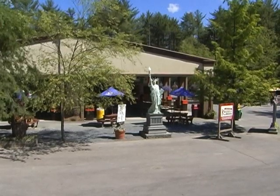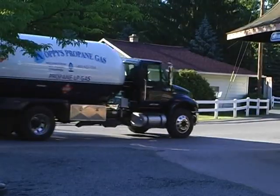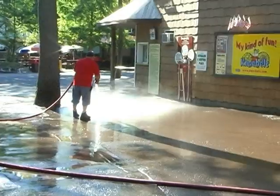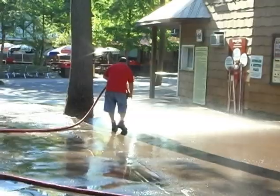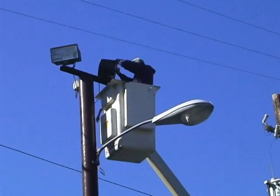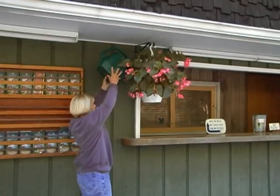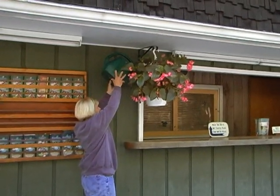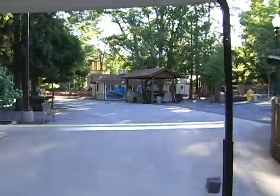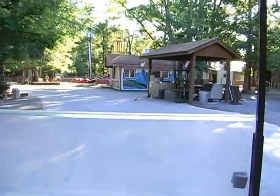Though it is a lot quieter at Knoebels in the morning, there is a lot of activity. Trucks loaded with everything from milk to propane make their deliveries. Cleaning crews tackle the streets, walkways, picnic tables, and even the rides. Light bulbs are changed, and, my personal favorite, the flower crews are out watering, deadheading, and caring for the thousands of flowers that blanket Knoebels. Moving supplies around the park is made easier by the more than 90 golf carts kept on the premises.